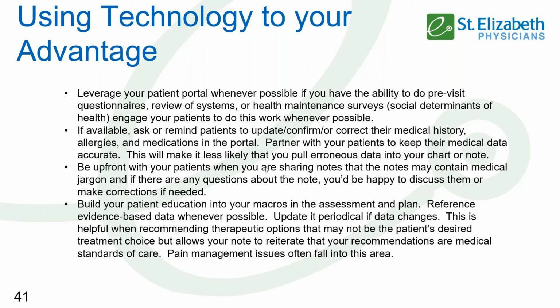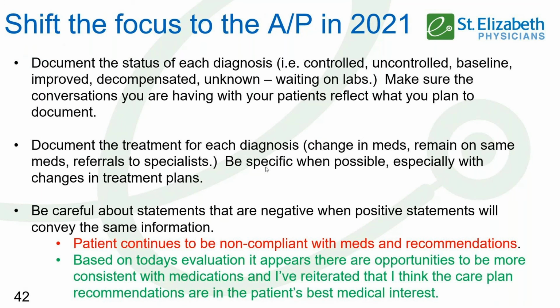Build patient education into your macros. A lot of us use macros, dot phrases. We kind of fly in information. This is a great place to do that in the assessment plan. You can reference evidence-based data, update it periodically if that data changes, but this is really helpful when you're recommending a therapeutic option that may not be the patient's desired treatment choice. So a lot of patients for low back pain are recommended to begin with NSAIDs and physical therapy. When you can pull that reference there and make that part of your progress note that you discuss that, now when the patient sees that, it's not just my doctor doesn't want to do something for me, they're following evidence-based guidelines. Shift that focus to the assessment plan.